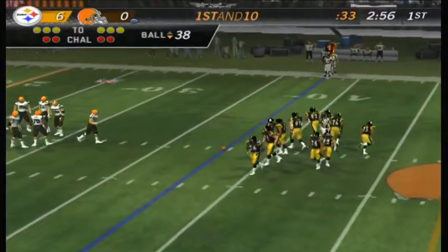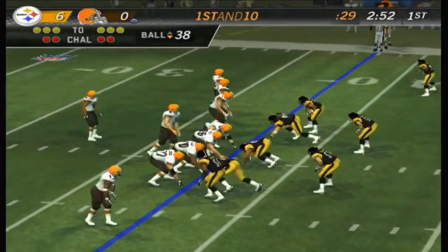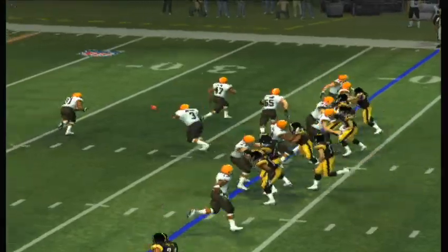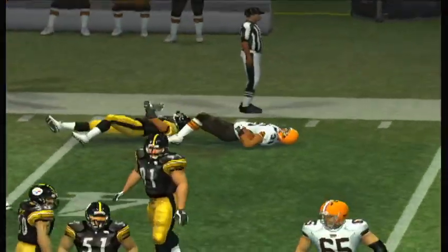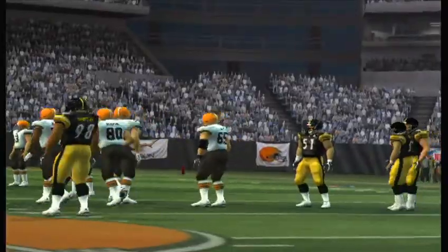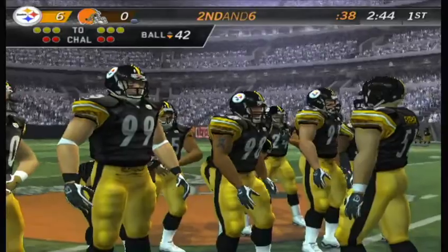Ball on their own 38. Ball on the 38-yard line. Watch each other back. Tosses it left. Townsend is the guy who's there to bring him down at the 42-yard line. Lewis takes the pitch for a gain of 3. Let's make it 4.